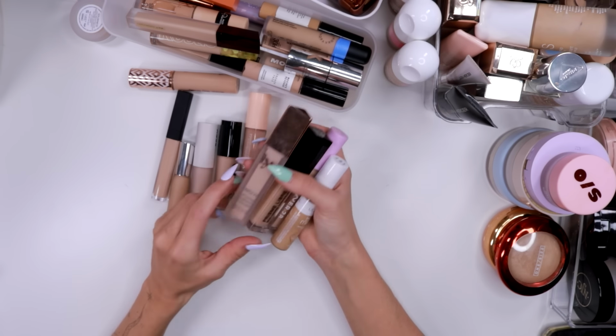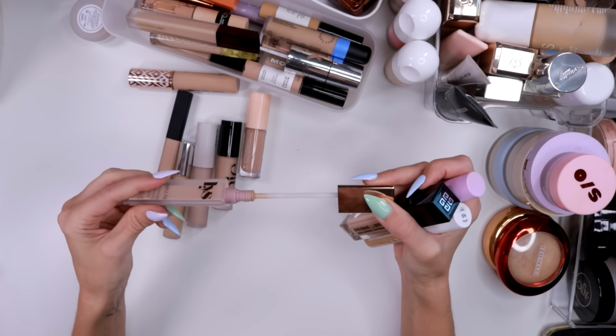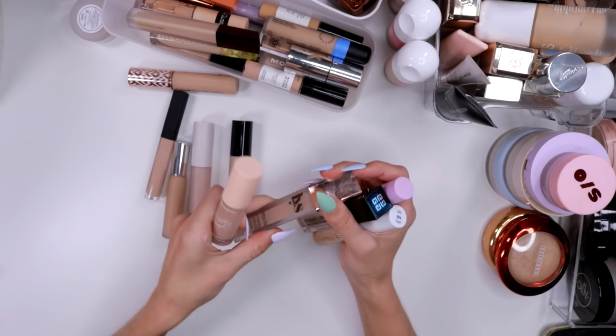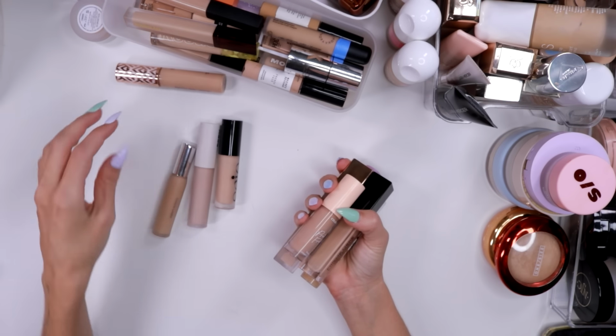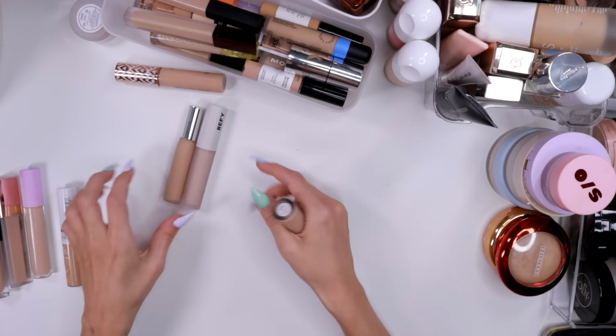Same with this one, the LAOIS one. I haven't used this in a bit, but I'm pretty sure I really did enjoy it. But I do think this one is a little bit on the older side, so I should get rid of that one. Same with this one from Colourpop. It's fine, but it's not my favorite. The NARS one, I'm pretty sure is pretty new in my collection, so that one is fresh and we can keep it. Oh my gosh, I'm getting rid of so many concealers.